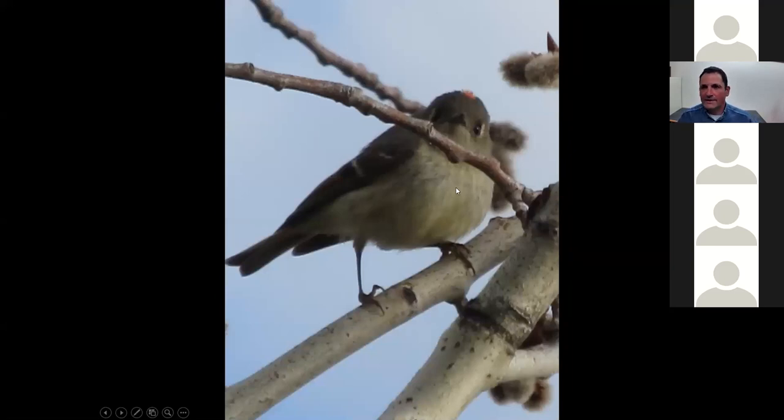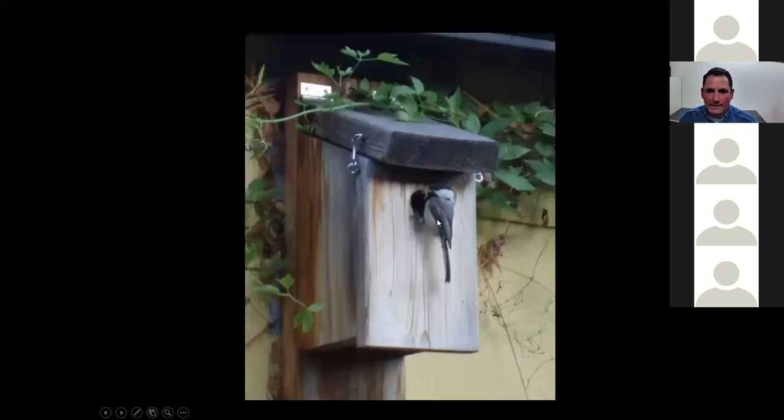It's birds like this ruby-crowned kinglet, for example, that eat insects. They glean those aphids off of those leaves. That's what they rely on. They're not going to come to a bird feeder. And why it's so important to have these native plants and the insects that are attracted to them is because of this time of the year right now, when species like black-capped chickadees, this is in our backyard, are feeding their young.